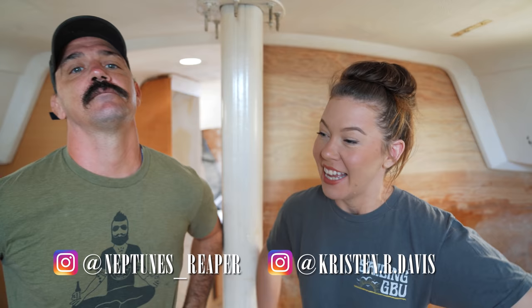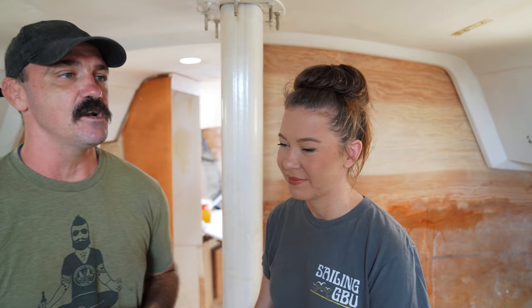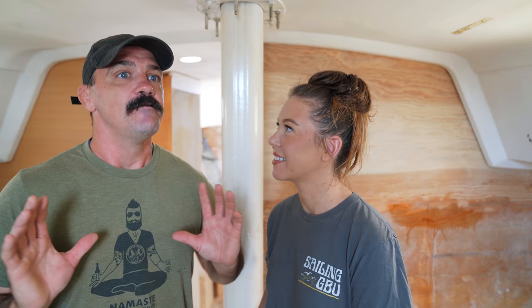Today, we are doing some stuff that has the energy pumping for me. We are jumping in the V-berth, and we're gonna start finishing some things off. I mean, it's not fully finishing, it's like semi-finishing. Now that we've got a good jump on the entirety of the boat and some things are starting to come together, we're thinking let's take it room by room and get like 95% of everything done.